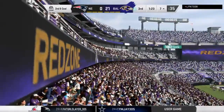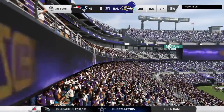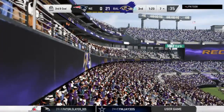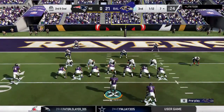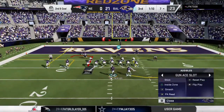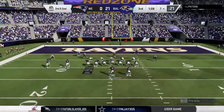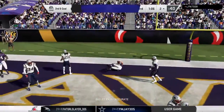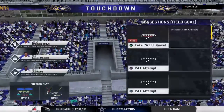So how has he done it? Because he's been patient, followed his blocks, let everything develop, and then burst through for big gains. The line of scrimmage, the 7 now on 2nd and goal. Throwing is Jackson. Got a man, it's caught for a Ravens touchdown.